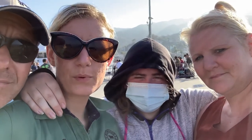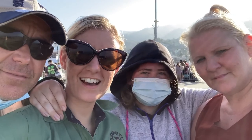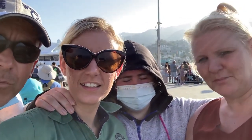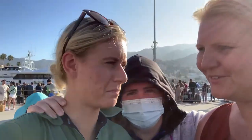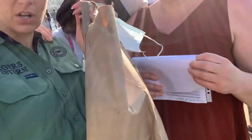So as we board the ferry to go home after our day excursion to Catalina Island, what are we all thinking? It was good. Ready for a big meal. I enjoyed it. Lots to do, lots of little shops. There was lots of shops and lots of souvenir places too. Yeah, I got a little top with Catalina Island.